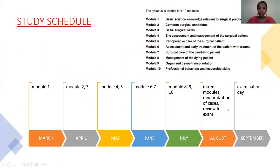Here is how I've made the schedule for those who are planning to have the exam in September. We have 15 more days left in March. You can use the next 15 days to master module 1. And then for April, you can put up 2 modules, so common surgical conditions and basic surgical skills. Module 4 and 5 for May. And then also maybe the last week of May, you want to go back to module 1, 2, and 3, so you can keep the information current.